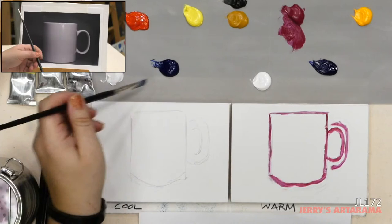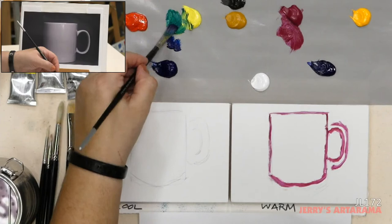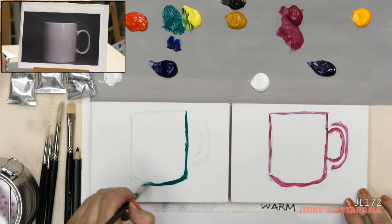All right. So this is phthalo, so we really are going to need way more yellow than the green, because remember, phthalo packs a big in-your-face punch. This is just a little bit of this blue pulled into it, and look at how strong that is. It's almost electric, isn't it?